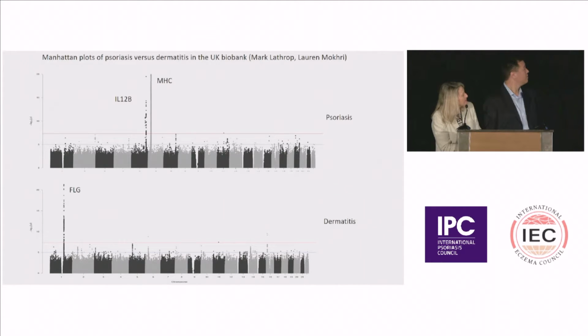And you can see very strongly that with psoriasis, there's a very, very strong hit with the MHC. It actually goes off the charts. We have to truncate it. And then there's also a strong hit with IL-12B that encodes P40. And then there's other hits, actually novel hits, that we're trying to replicate now in collaboration with Wilson.